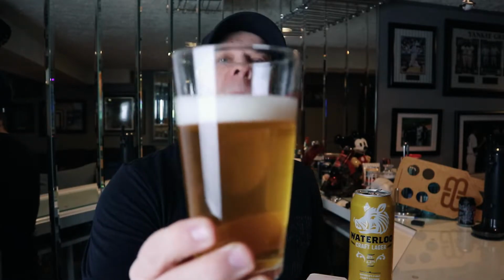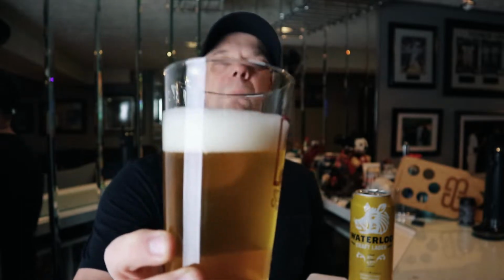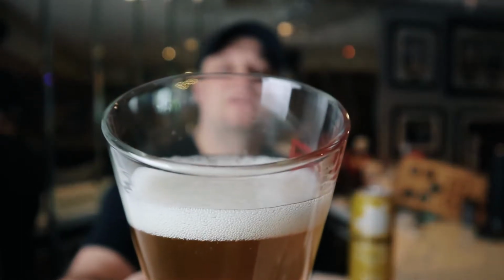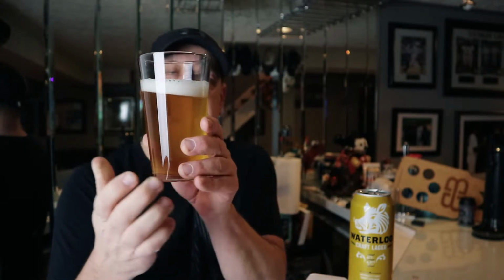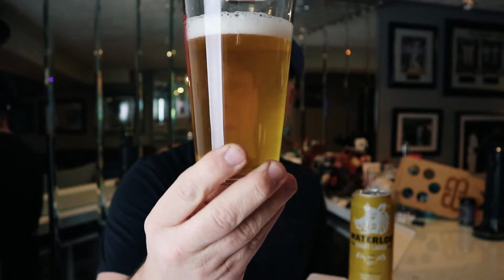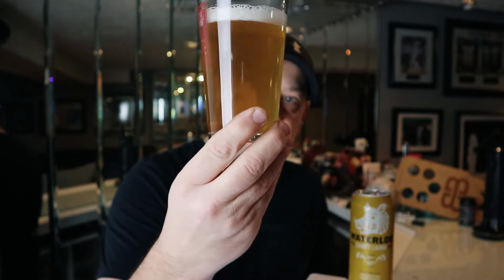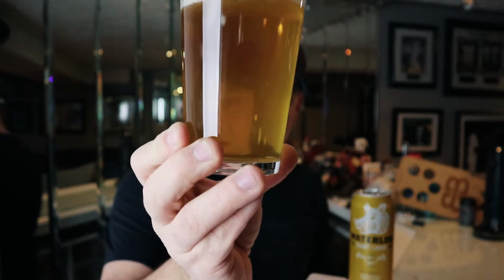Poured off with about a finger of head on it. Big white head on there, big bubbles, condensed bubbles, all kinds of different bubbles. I want to say it's condensation on the glass, but it's not. This beer is a little bit murky. It's not 100% transparent. There's a little bit of a haze in there. So I want to say more translucent than anything else. Let's take a smell.